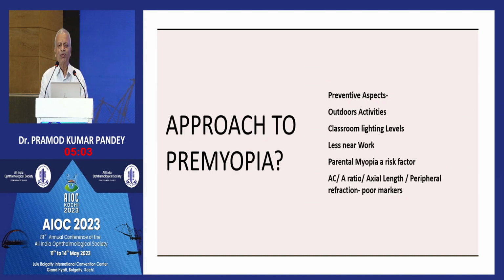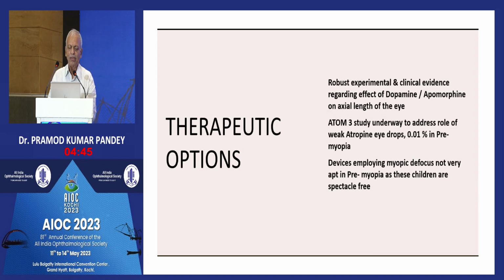Now, how we approach pre-myopia: more outdoor activities, classroom lighting levels have to increase, and less near work, and the parental myopia factor also has to be taken into account. AC/A ratio, axial length, and peripheral refraction are poor markers for pre-myopia. Now, therapeutic options: there is robust experimental and clinical evidence regarding the effect of dopamine apomorphine on axial length of the eye. The ATOM-3 study is underway to look into this pre-myopia aspect with atropine 0.01%. And devices employing myopic defocus are good, but they might work in tandem with atropine.